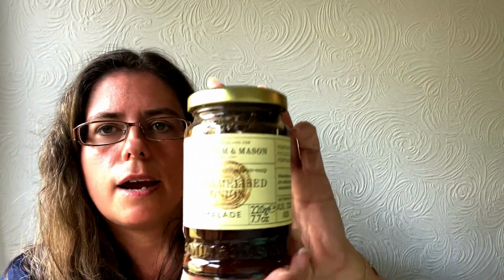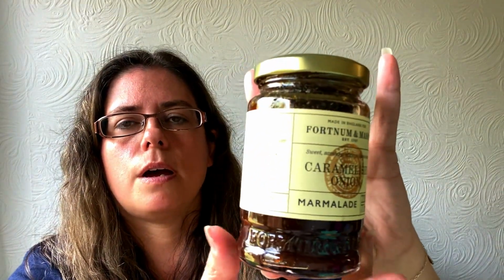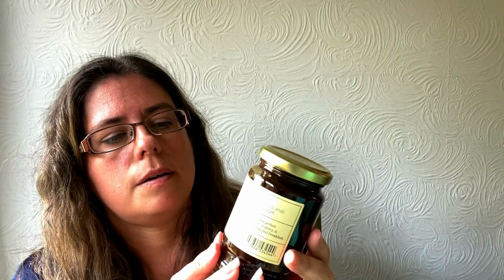Then I'm trying to think what else I got. Then I also got caramelized onion marmalade, which I thought was quite yummy. And that is a 220 gram glass container. Then I think I got something else. So there's quite a lot of packing. Let me just see, let's have a look. I think there's something at the back.